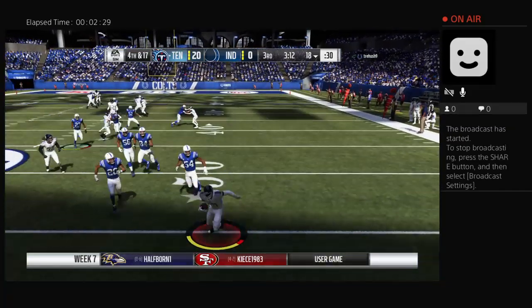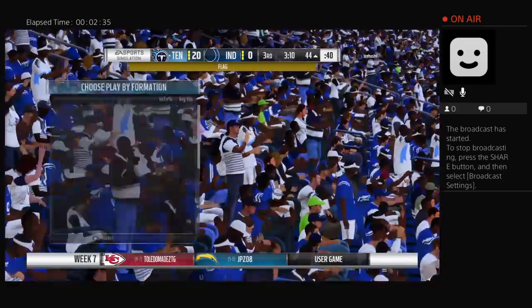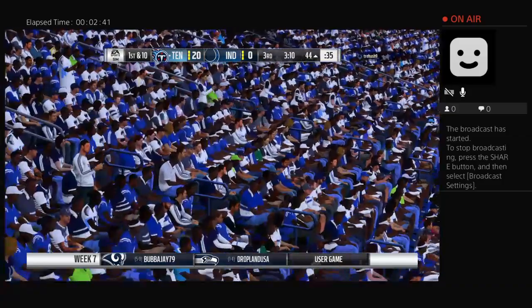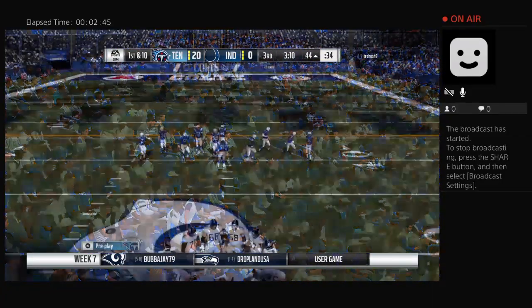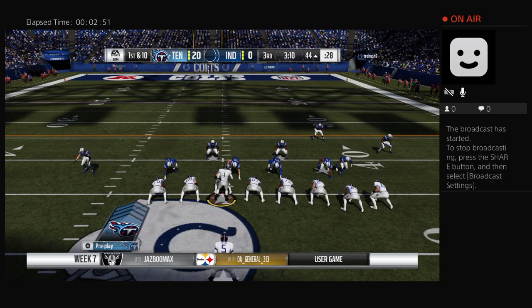Sproles, the return. Now a late flag comes in as they got him down via the face mask, and that'll give him even better starting position. So the face mask puts them in even better shape than they were in, as they'll have a short field here on 1st and 10.